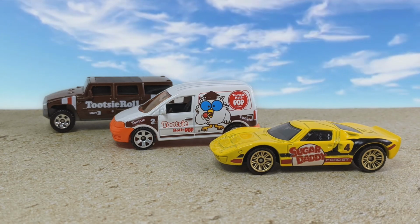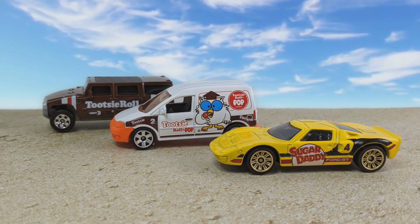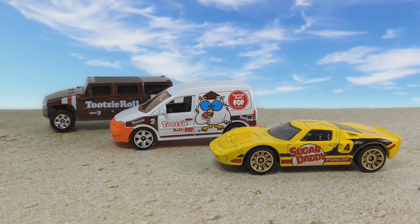I'm not sure why I like these so much. I think it's because it lets the designers have some fun and go a little crazy with the deco.